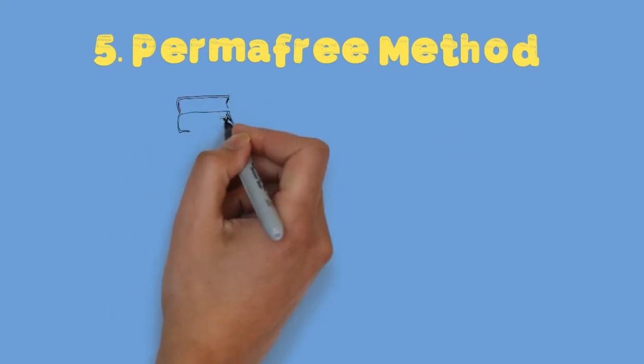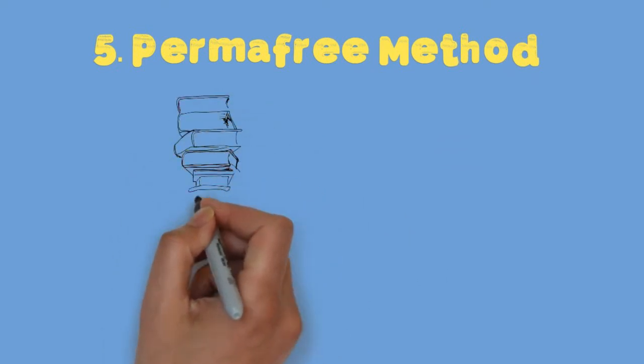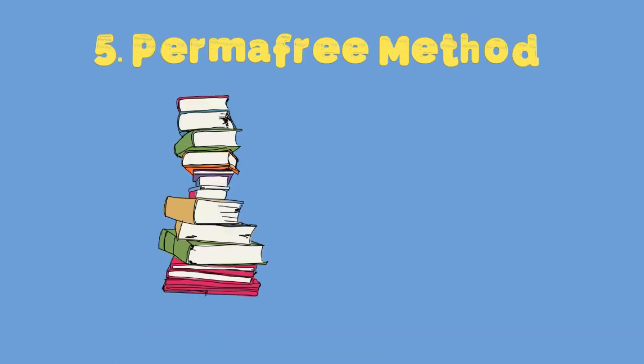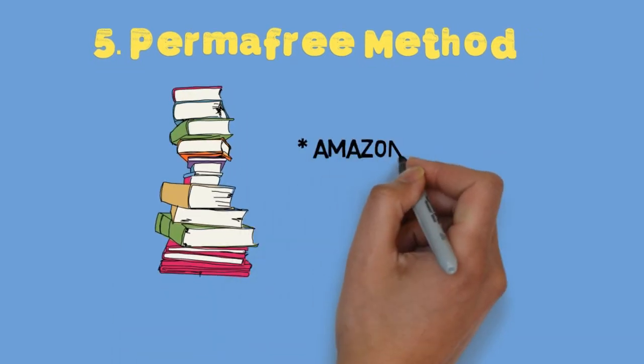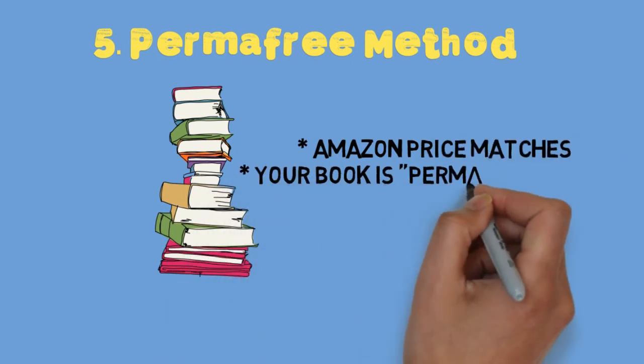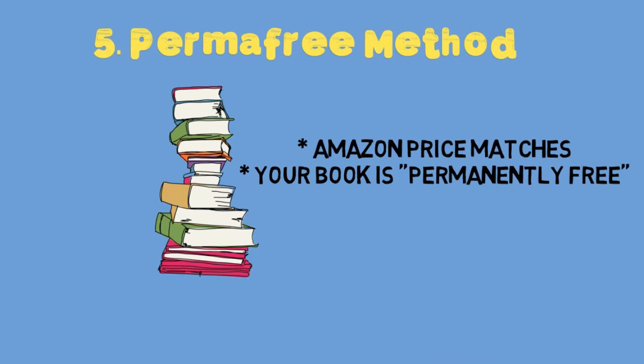And the fifth way to deliver your book to somebody who wants to review it is the Permafree method, okay? The Permafree method. This is a really great strategy, especially if you have more than one book, okay? Because the Permafree is your entry point, or the people that you're trying to get into your world, your book world, right? Your author world. It's the entry point of getting them in, and then hopefully they like your stuff, and then ultimately they will buy the other stuff that you have.